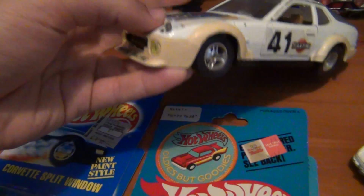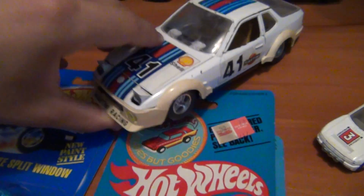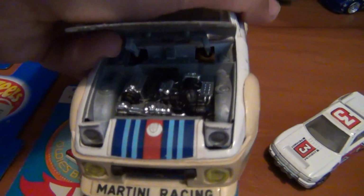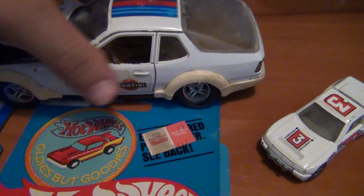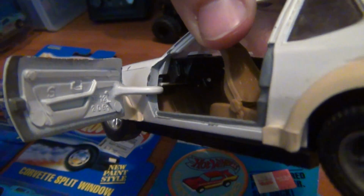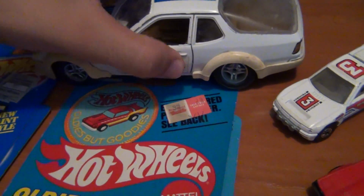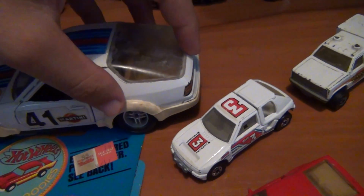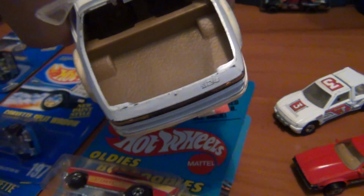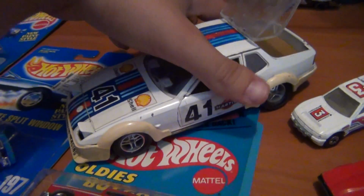Got the old flip-up headlights just there. There's a little mechanism for that. I think that's really cool. The bonnet opens as well. I shall show you the engine inside. Really nicely detailed. Unfortunately, the only thing wrong with this one is that the steering wheel's gone, so that's a bit unfortunate. But other than that, it's still in pretty good shape, and I got it off a seller here in Australia off eBay as well, so I never would have thought I would have found one of these in Australia. Got the old Martini tampo on it as well.